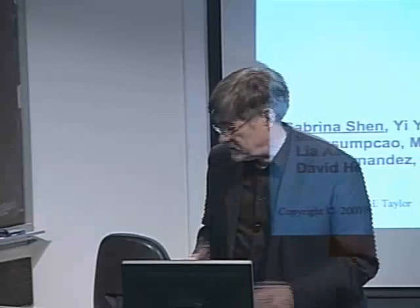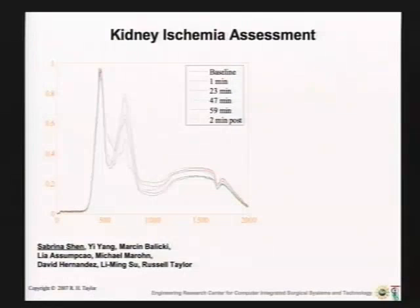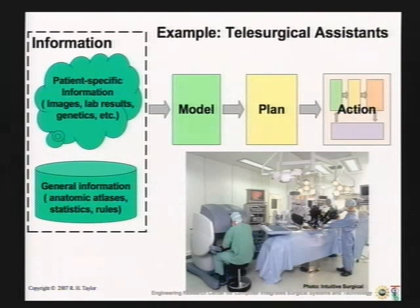What you maybe would like to know is some direct measurement of the oxygenation state or the ischemia of the kidney. And so what this undergrad did is she took this sensor, and there was a study going on of partial nephrectomies. What happens is the kidney, when you first cut off the blood supply, it gets pinker, it blushes. And then here it's getting bluer, and here's where we unclamp. This was just a very preliminary result. Before we do anything with it, we have a lot more to do, but I think it's suggestive of the kind of thing you can do.